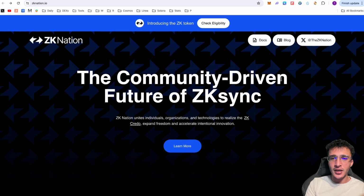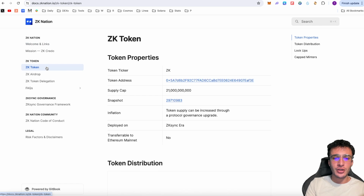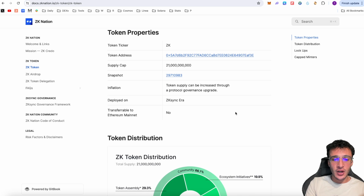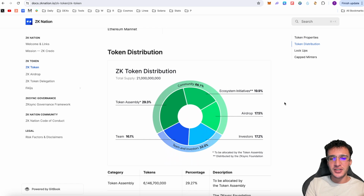However, going back to the website, you go over to the documentations. Here we can further understand everything about the zk token and the zk token airdrop. So the ticker, ZK, we've got the contract address with a total supply of 21 billion tokens. Inflation: token supply can be increased through a protocol governance upgrade. So if we did want to create more tokens for the supply, we can actually do that through a protocol governance upgrade. But personally, I don't see why we would. However, that is good for future sustainability if we needed to do so. Transferable to Ethereum mainnet? No, it is not. The zkSync distribution. Now, this is where you want to understand the tokenomics more.